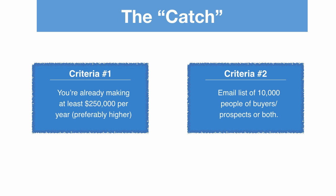So I want to make sure that before we get on the phone and talk, it's something that, number one, I'm interested in, and number two, I know I can get you results. Okay, so remember, this is totally risk-free for you.